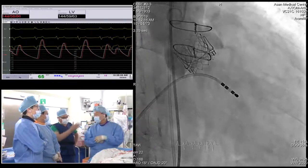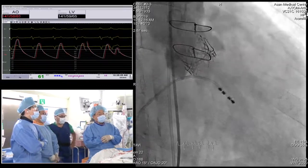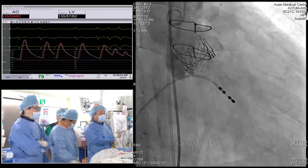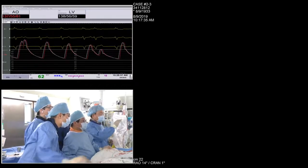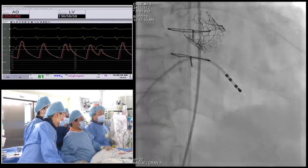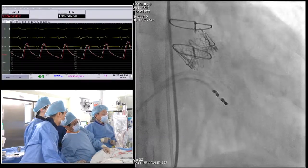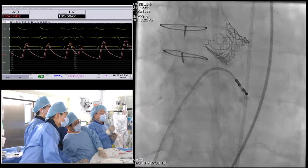I think the view that we're in right now became a little more caudal. I think the TAVR valve would be a little more aligned. Would you take a picture? Is it more cranial or something? We didn't check this one, right? More cranial. More cranial, sir. All right, that's it.